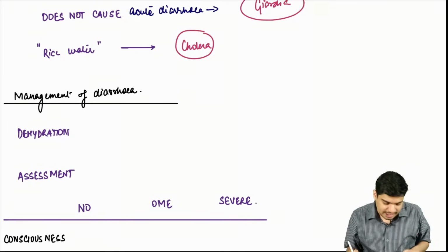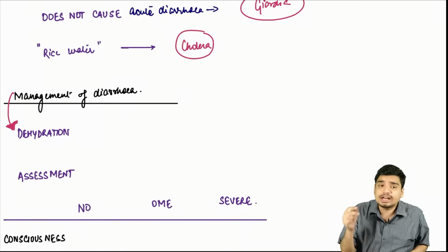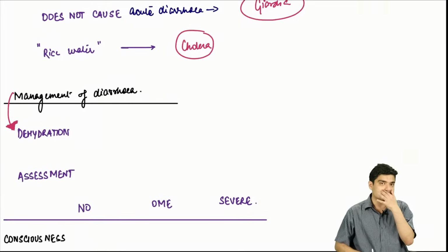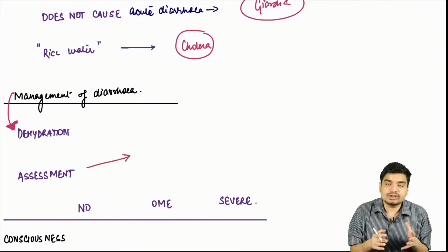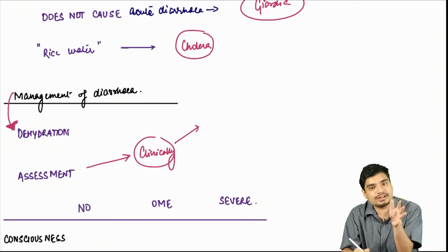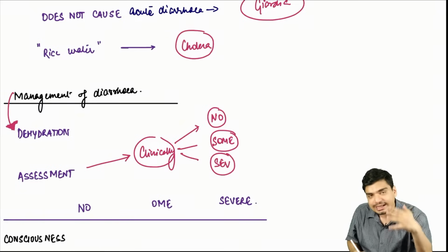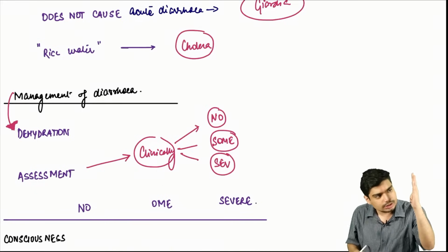Now, as far as management of diarrhea is concerned, always remember that it is related only to management of dehydration. A child doesn't die from diarrhea. Child dies from dehydration. Now, how do you assess dehydration? We do it clinically. A child will come to us and we will clinically assess the hydration status of the body, and classify whether the child is suffering from no dehydration, some dehydration, or severe dehydration.